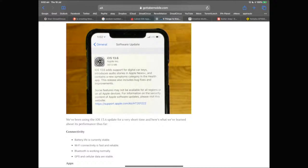There's been an update to Apple News. I think there's an audio section now that's been included into Apple News Plus, I should say.